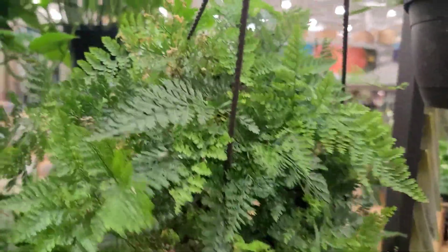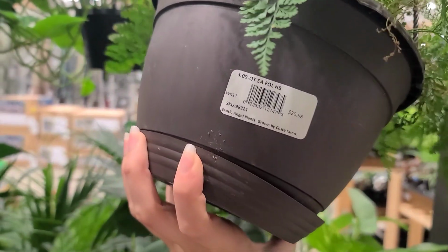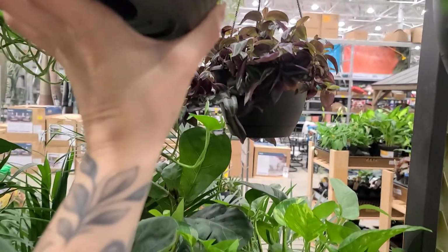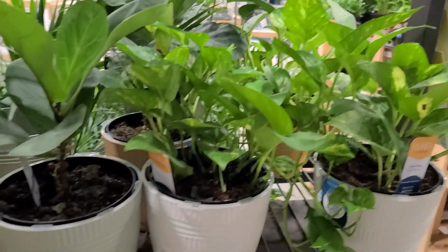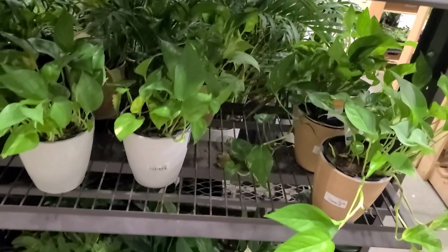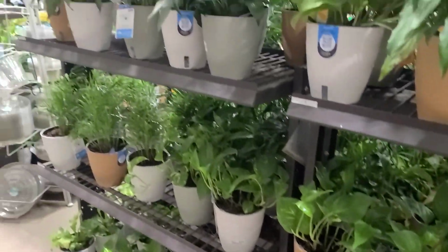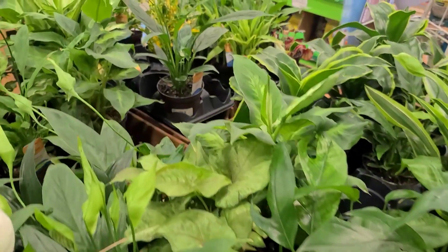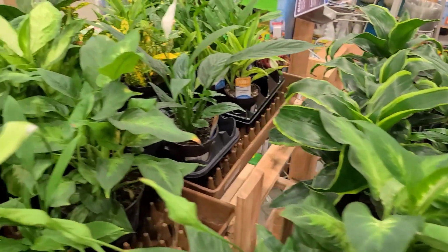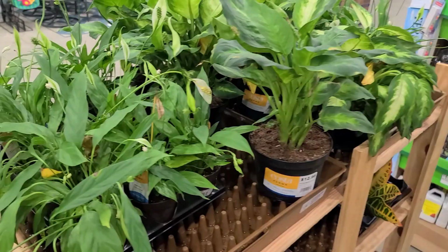I just think these are so adorable. They really used to freak me out, but I think they're pretty cute now. It's interesting how your perception or your tastes can change on different plants over time. I've gone from hating plants to loving them, loving plants to hating them. It's been a journey. So anyway, more just regular stuff over here.